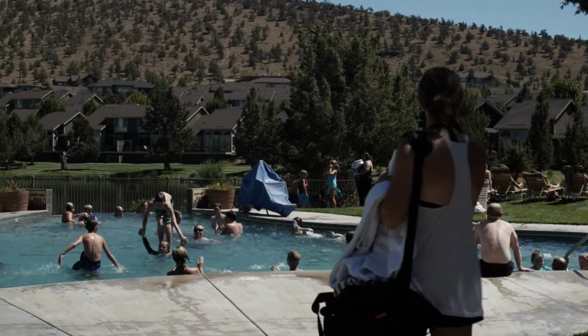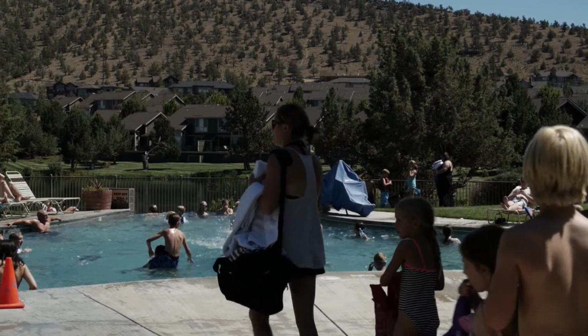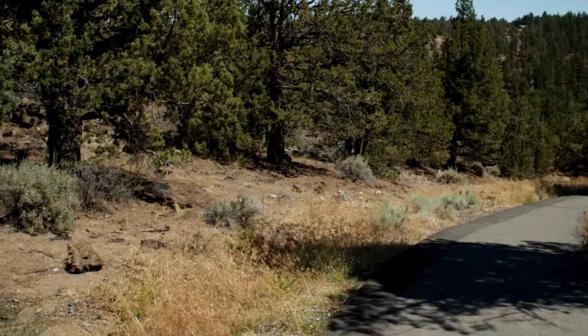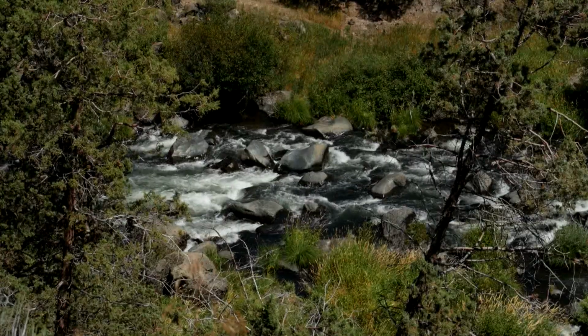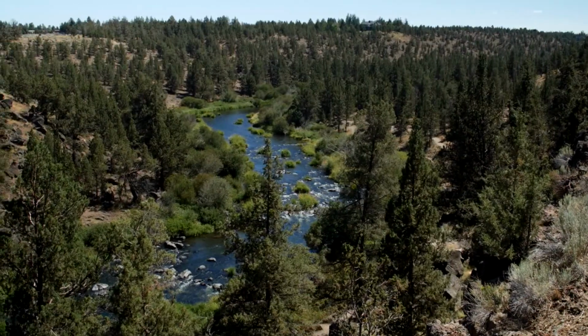A lot going on for families. I mean, this place just screams families. I see husbands and wives and kids all over this place. Oh, yeah. What is there for them to do? There's a ton, especially in the Central Oregon area, there's a lot to do. But here on property, we have over 15 miles of hiking and biking paved trails. We have the Deschutes River that comes down. We have trails that go right through there.